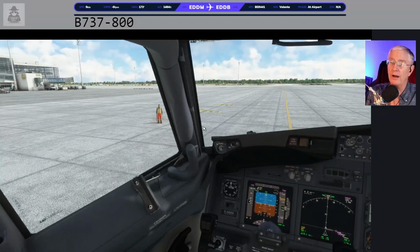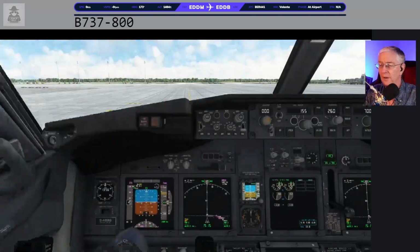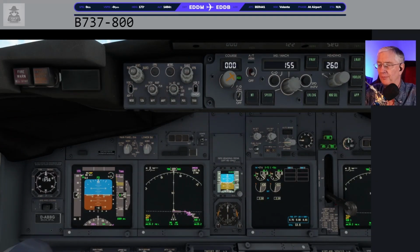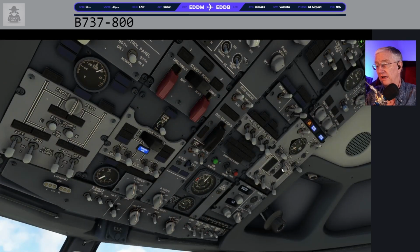I usually monitor generator 1 up on the electrical panel. If you see, our ground crew has stepped over here. They're holding the gear pin. While we were doing stuff, they also waved at us. You can go and release your parking brakes after you get that wave and they start to walk away. Otherwise, GSX will yell at you. And for us, we have our engines turned on.